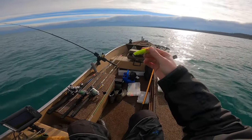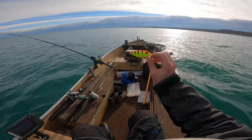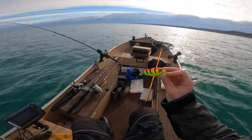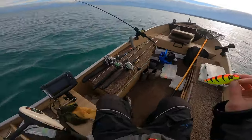Little thin fin, little thin fish. I can't remember exactly what type this is, but it's like a little tiger, orange, yellowy. I've really noticed that these browns throughout Lake Michigan love yellow. Chartreuse, yellow, definitely a little bit of orange too they like.